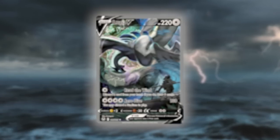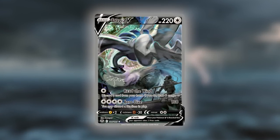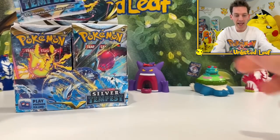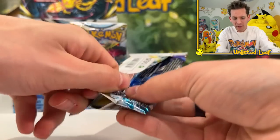Now, everybody wants this set so bad for one card in particular. I don't know if you guys have seen this one yet, but the alternate art Lugia everyone is hunting for. I swear nothing smells as good as a brand new Pokemon card set. And look at this, guys. A Lugia pack to start things off.